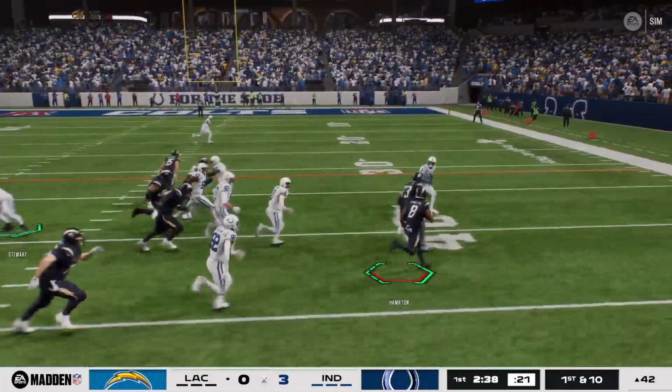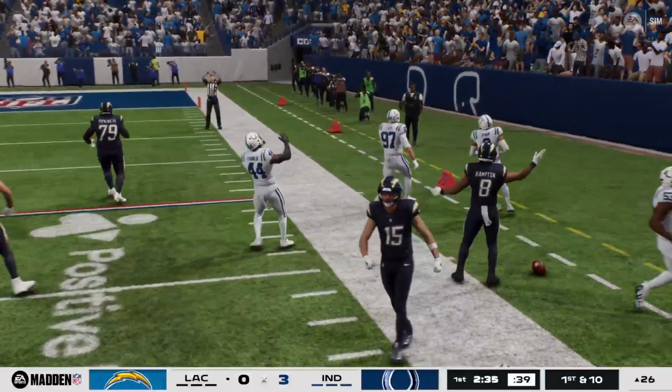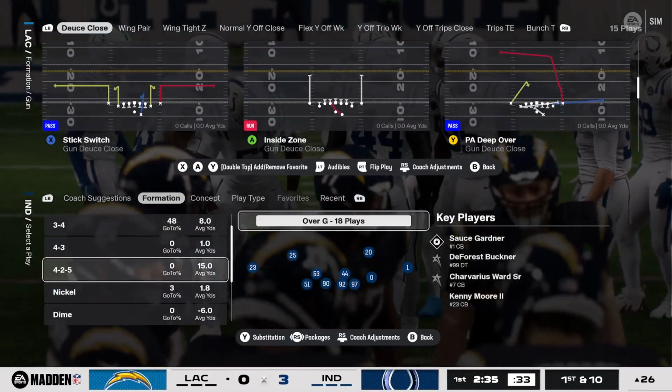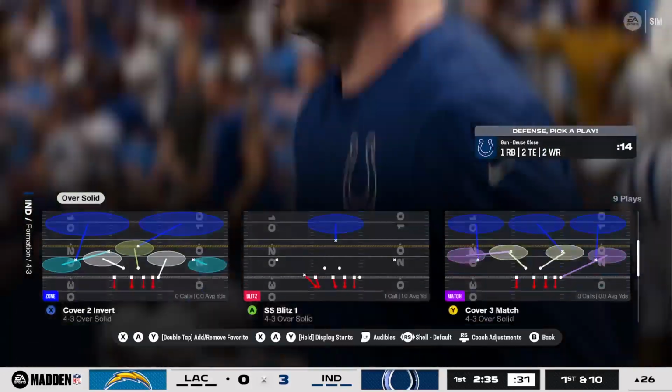On 1st down, it's Hampton. But he is out of bounds, but not before he's inside the 30. They went 3 and out on their first drive. Things already looking better here at 1st and 10. Successful toss play to the right there.